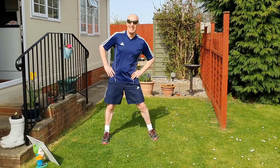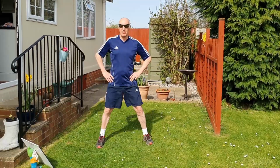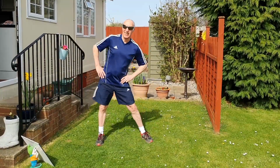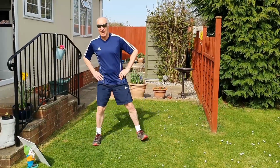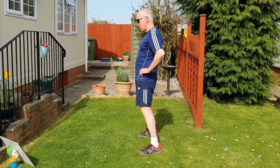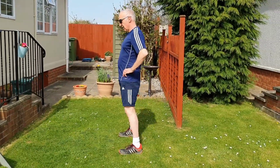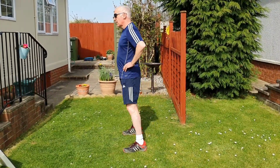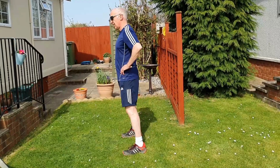Keep the back straight. I can feel my hips. It's nice to be outside again. And we're now going to just go front to back, literally moving the hips. You might feel some clicking if you've got your hands in the position that I have. Well, that's just them loosening off, and we should loosen them off before we start doing the exercises.